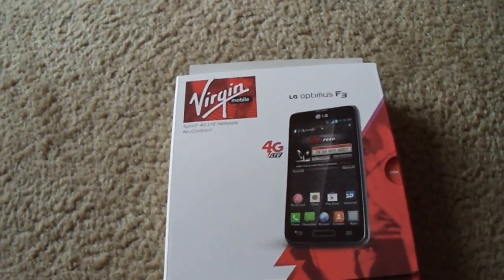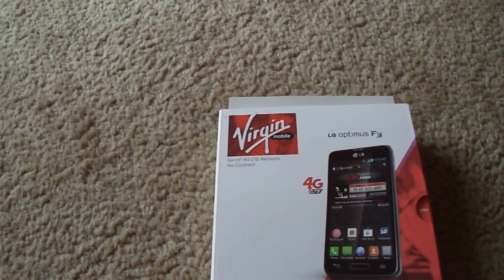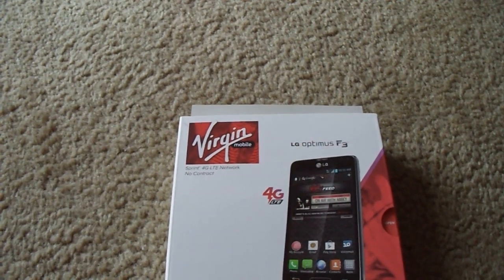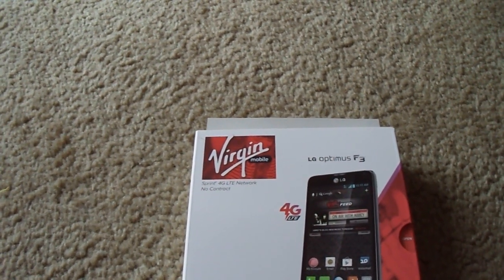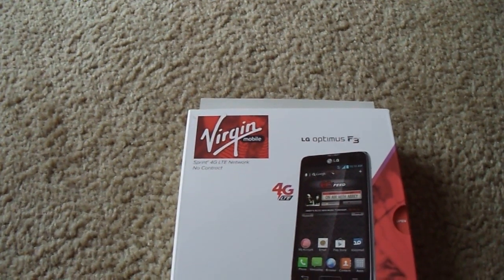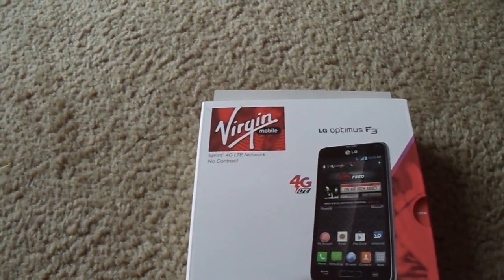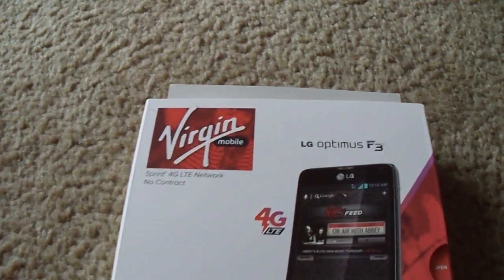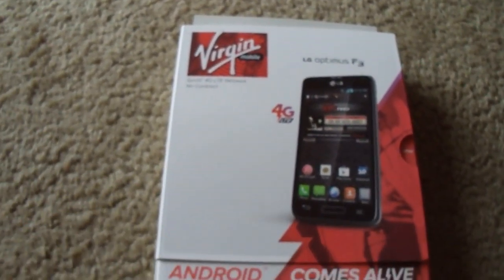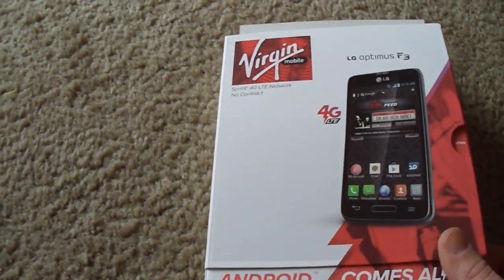Hello everybody, I'm doing a review today on Virgin Mobile's LG Optimus F3 4G LTE phone. I think on the website they just call it Optimus F3 4G LTE, I don't know, but the basic name of the phone is the Optimus F3. Overall, it's a really good phone.